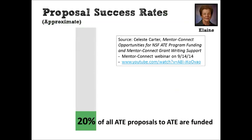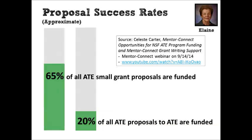Now, as promised, we will see the answers. Most of you were dead on. The ATE proposals overall last year were funded at about a 20% rate. But the funding rate for the small grants is even greater than most of you thought. It was about 65% last year and typically ranges from about 60 to 70% in any given year.